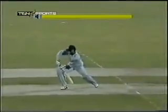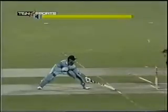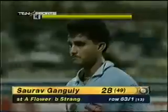Good bowling from Strang. That one didn't turn. Ganguly played for the turn and was found short of his crease. Very good bowling. So they lose their first wicket, India, 63 for 1.